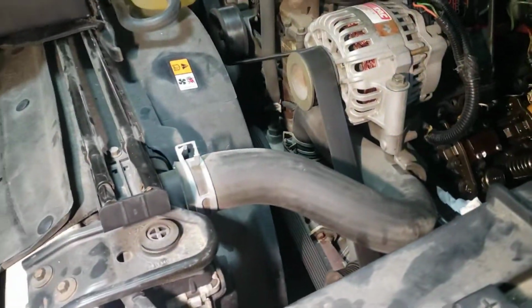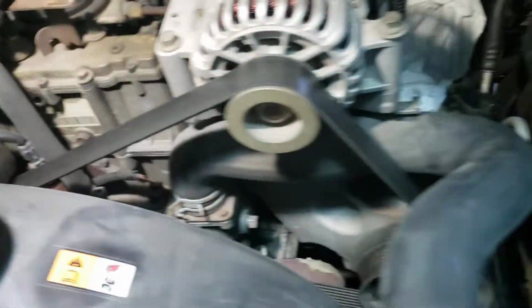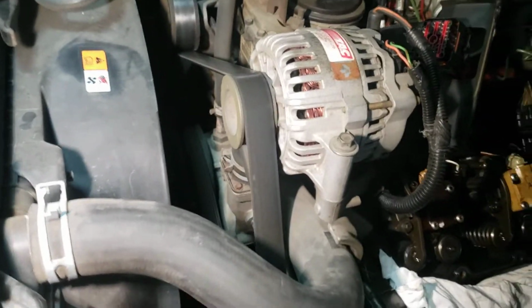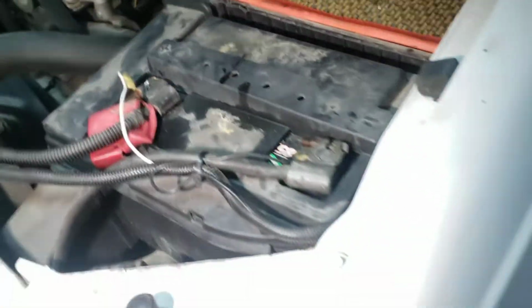But other than that, everything's real nice and clean. Looks like it's had a replacement HPOP before, so that's a good thing. It seemed to make really good oil pressure, so I wouldn't be surprised at 500,000 K if it's had a low pressure pump. I don't see really any major leaking around the power steering system, anything like that. It was a little bit hard to steer, but that's pretty normal for these big trucks.